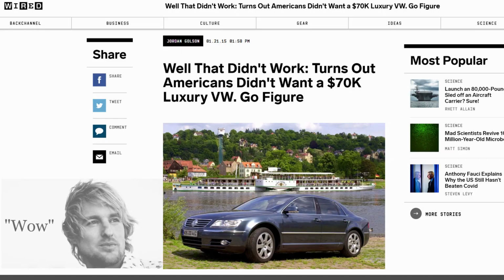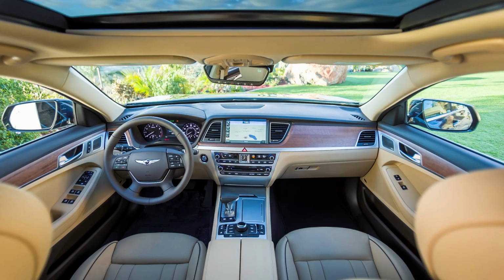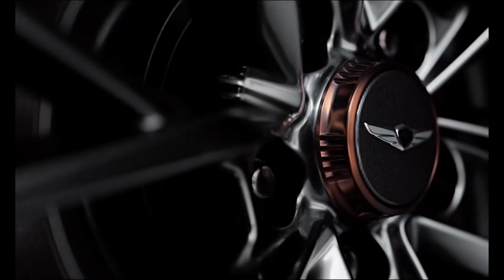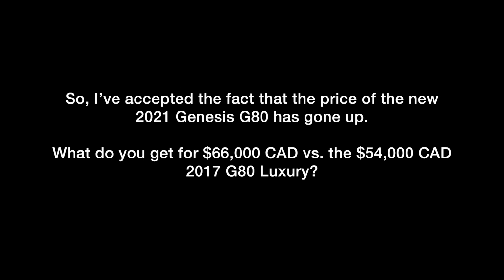Wow. Therefore, the Hyundai Genesis was meant to be nicer than other contemporary Hyundais, but at a reasonable level, so let's call this Hyundai Plus, that the traditional Hyundai buyer would consider purchasing, because let's face it, nobody bought the Equus or the Phaeton. However, Genesis is no longer part of Hyundai and is now master of its own destiny. So, I've accepted the fact that the price of the new 2021 Genesis G80 has gone up.